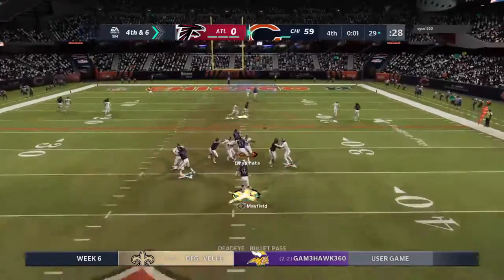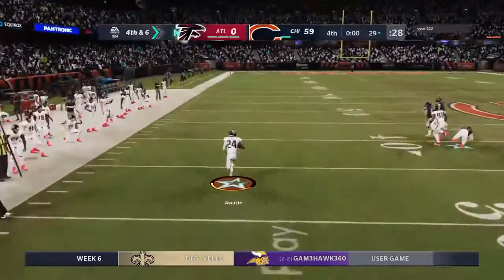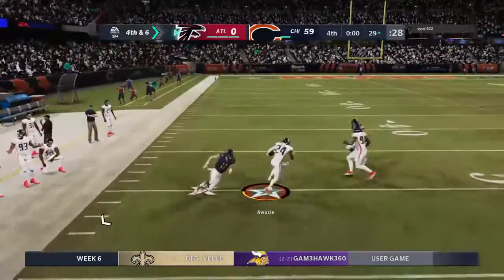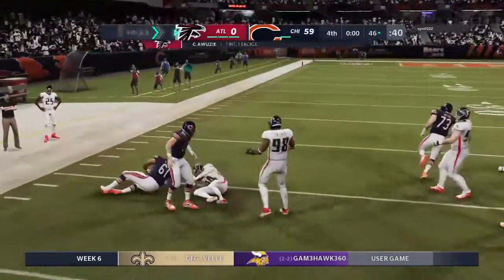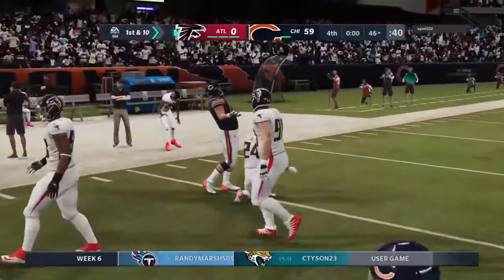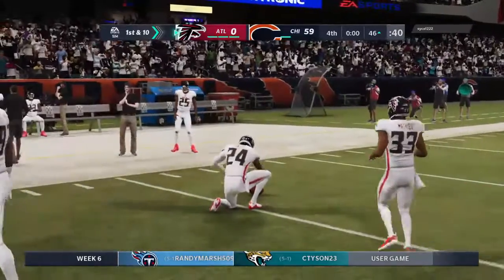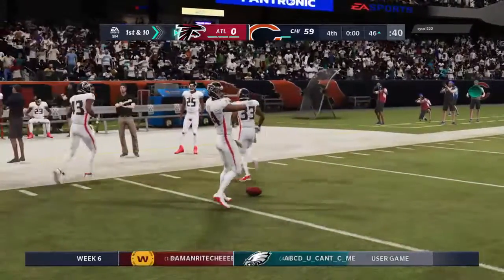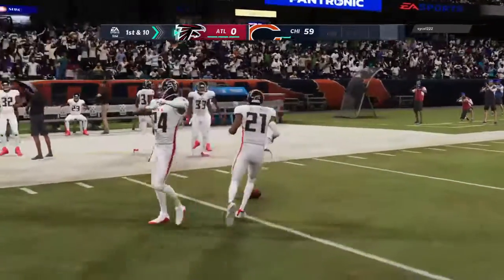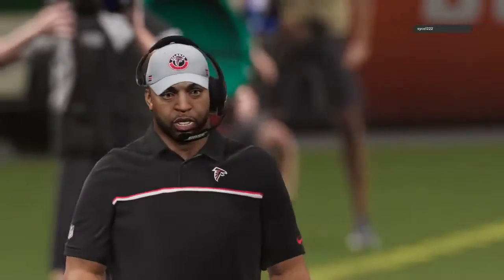Working out of the gun, Mayfield. And he fires one that's intercepted. Chidobe Awuzie with a pick. And he's going to go down as time has now run out on this game. Tonight's final. So this one in the win column for the Chicago Bears.